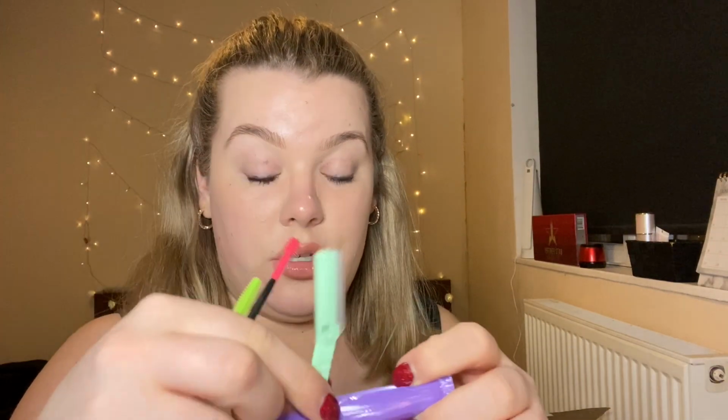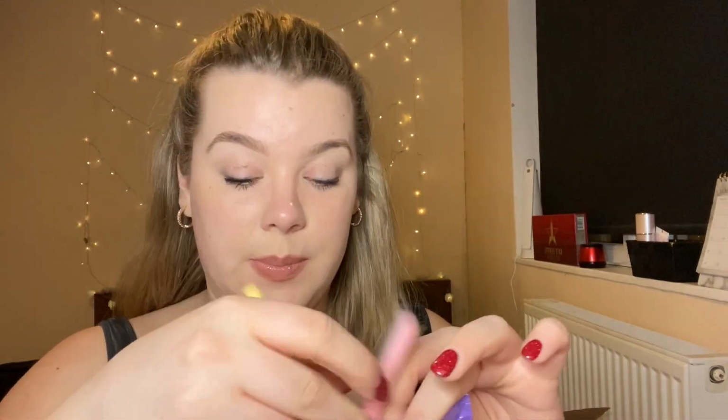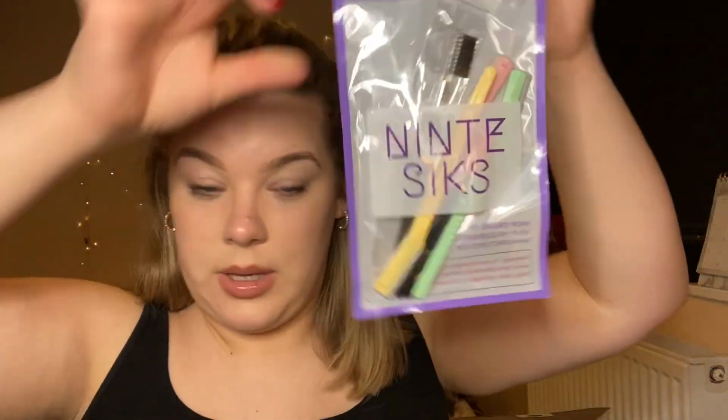I'm guessing you can buy this as a pack that comes with all the little bits that I've showed you so far. So in the pack you get the facial trimmers, you get the mascara ones, more facial trimmers, and then you get the little eyebrow comb tray. So that's all in there.